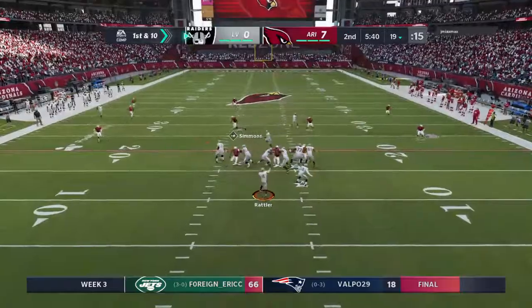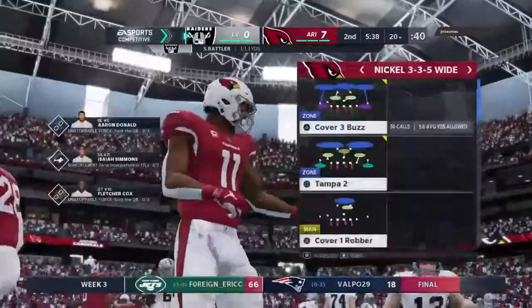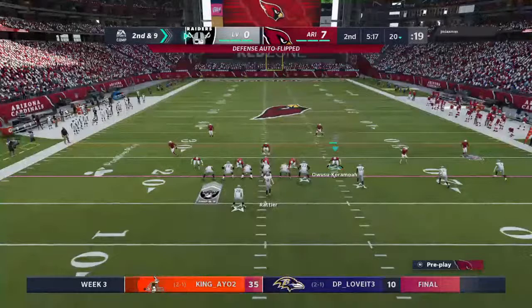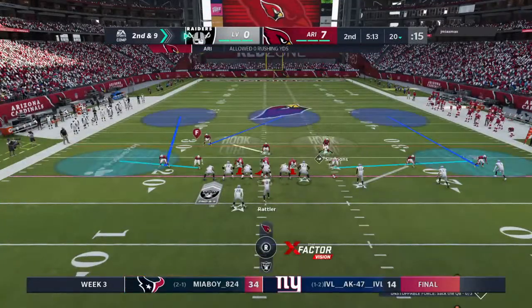They'll try and start this drive in the air. The open man here, Renfro. And he'll be taken down at the 20 after a gain of just 1. Renfro. A good rally to the football keeps him to only a yard, and it's 2nd down. At the 20-yard line.